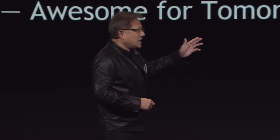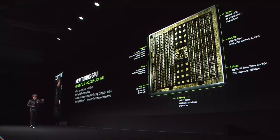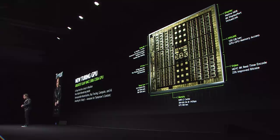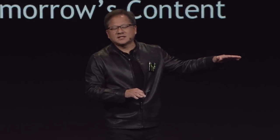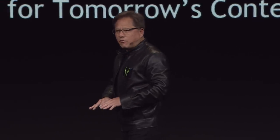The tensor core has three different precisions. FP16, well, of course, it has FP32. It has 120 teraflops, 25 teraflops of FP16, 250 tops of INT8, and 500 tops of INT4. If you need precision, use FP16, 10 times the performance of Pascal. If you need less precision, use INT4, 10 times what was possible with Pascal.